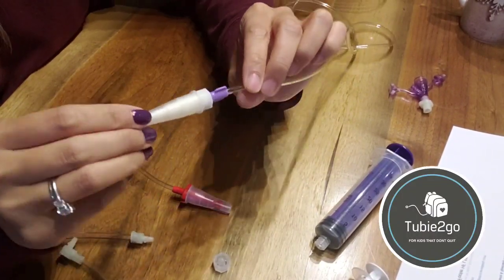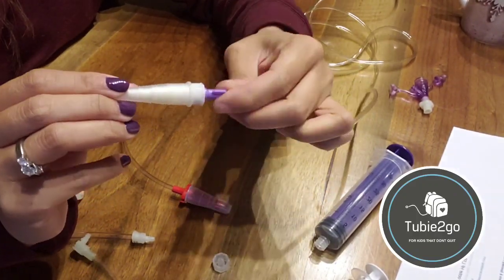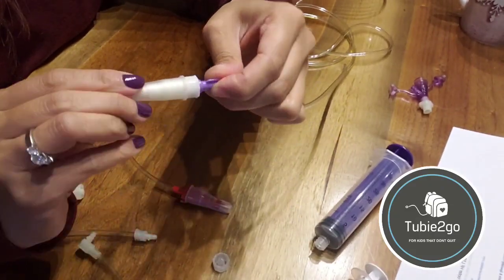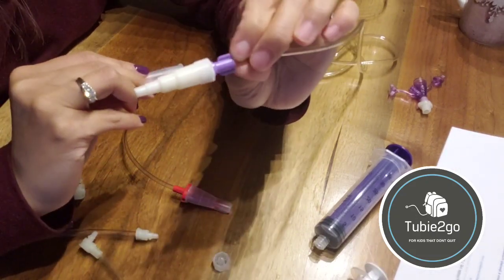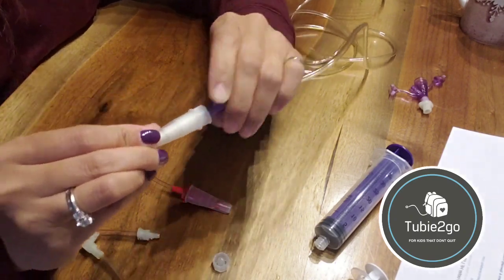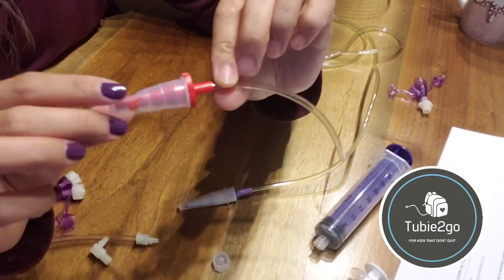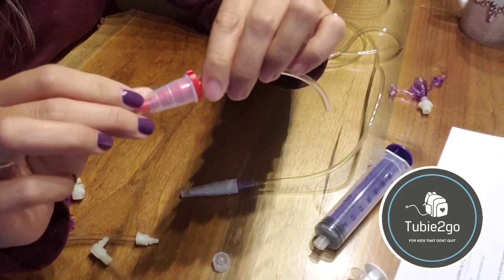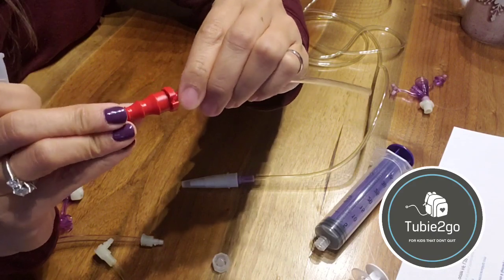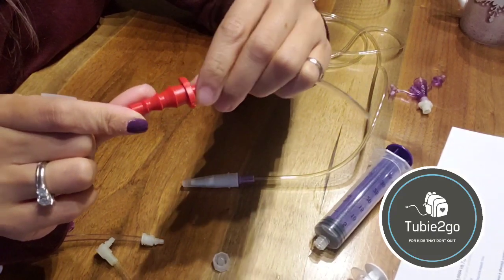So just for reference, this is what the newer feed bag style tips look like, with the ENFit connector at the end, as well as the white Christmas tree adapter that slips into your normal extension set. But for reference, this is what an old feed bag tip looked like before they became ENFit compatible. They are the red Christmas trees, and these do not screw off, and there is no option to change it to an ENFit compatible feed bag tip.